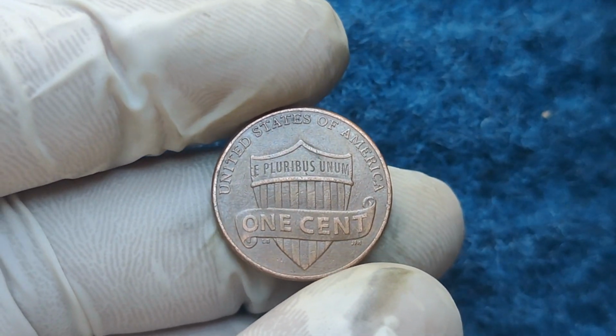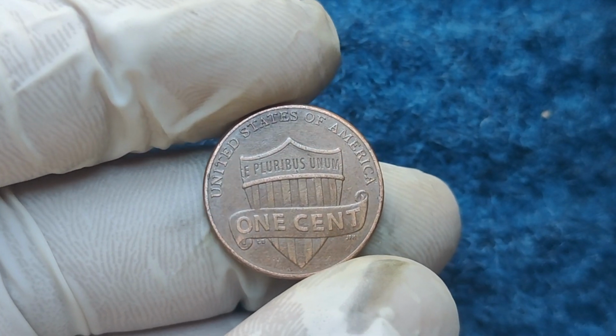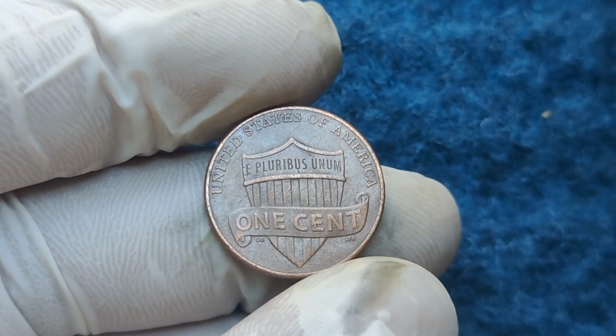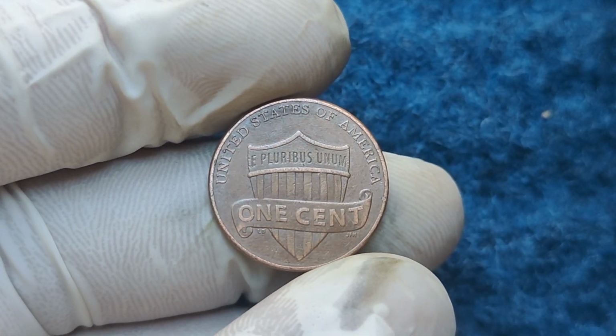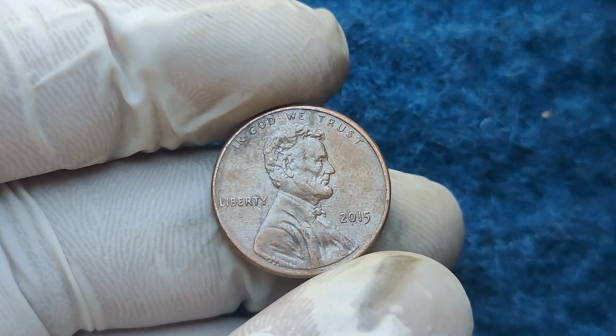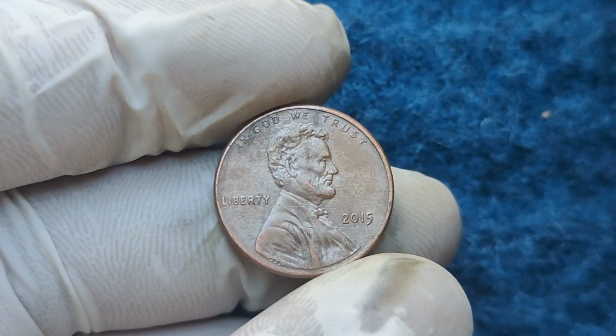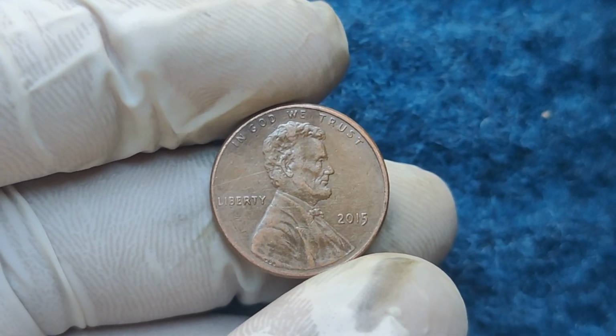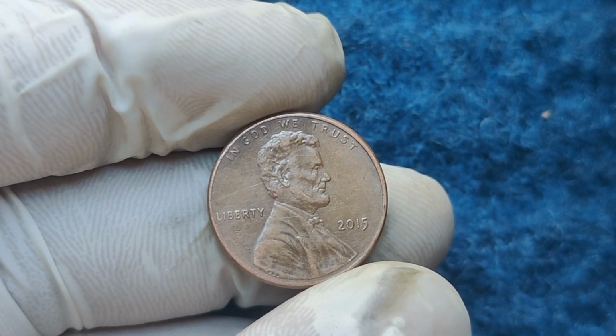Now, let's talk about how you can actually spot this rare gem. First of all, you'll need to check for that missing mint mark. And where do you look? Well, flip the coin over and check the reverse side right below the E pluribus unum motto. Normally, you'd see a D or S there, but if it's completely blank, congratulations, you might just have one of these coveted 2015 no-mint mark Lincoln pennies.